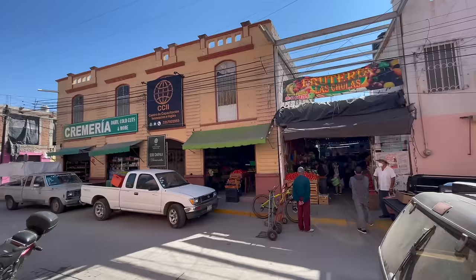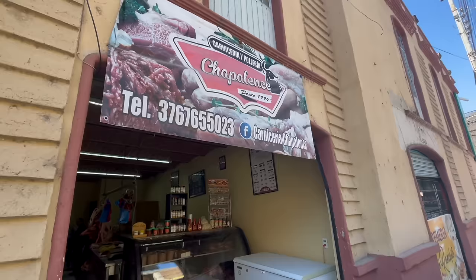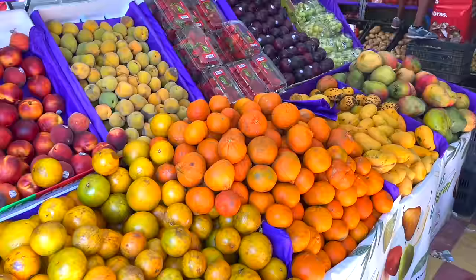Right around the corner from where we're staying are a ton of tiendas. We've been buying all of our food, especially our favorite, the produce store. They have got some amazing flavors as well as some amazing prices, like all these blackberries for 40 pesos or $2. That's a very good deal if you ask me.